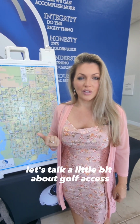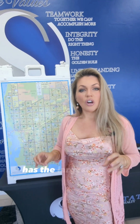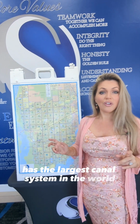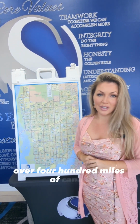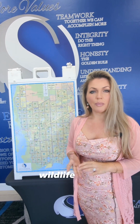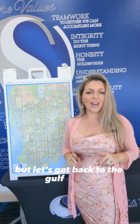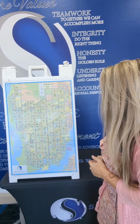So on the map, let's talk a little bit about Gulf access versus freshwater. So you may or may not know that Cape Coral has the largest canal system in the world, over 400 miles of canals. So if you want to live on the water, this is the place to come. We have lots of fishing, wildlife, birds, beautiful and gorgeous here, close to a lot of beautiful beaches. But let's get back to the Gulf access and the freshwater canals.